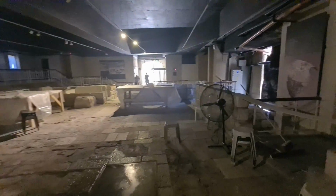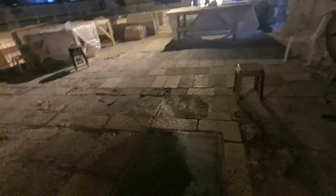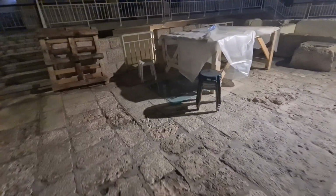Look at the floor. This is the same building, the same house. There's no light now, but you can see that in regular days, there are more to see beneath us.